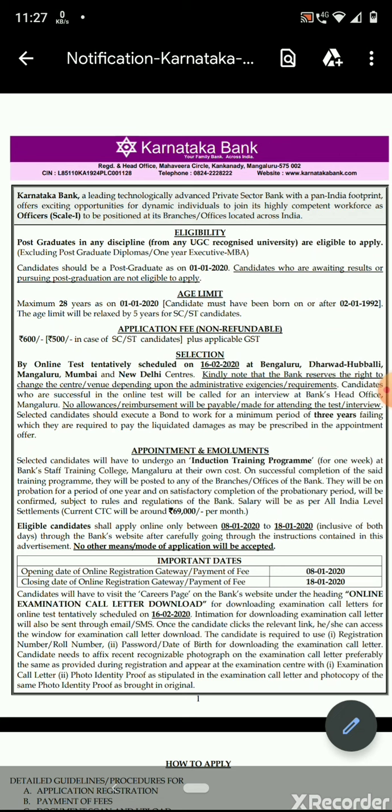As I said before, the maximum age of 28 years is required, and the candidate must be born after 2/1/1992. This is the date after which you have to be born, and there is relaxation of 5 years for SC students. The fee is 600 for general people and OBC, and 500 for SC and ST candidates, plus applicable GST if anything is there.